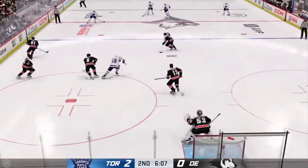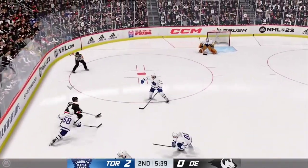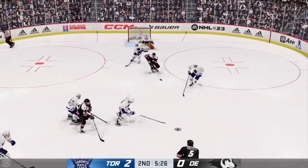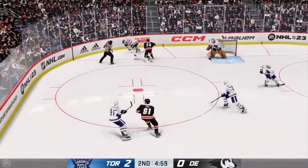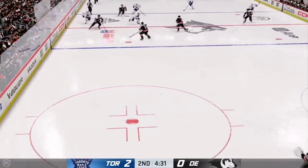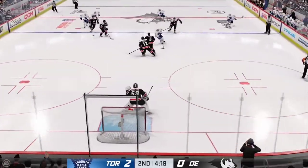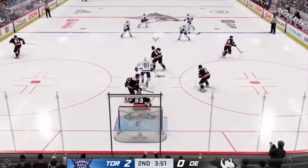The Wolves have it now. Delaware's across the blue line. Reaches out and uses the stick. Can't connect! The Leafs have it against the wall. Along the side, here they come through the neutral zone. Fires it! Glove save! Quick reflexes!